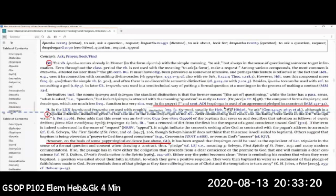That is, a word has meaning today, and I apply it in the context of someone's usage in yesteryear. That's anachronistic. That's not how they used it then. So I'm not saying that's the case. I'm saying this is the 2nd century evidence they have. The 2nd century papyri for eperatema shows it being used in agreement as a pledge in a contract.